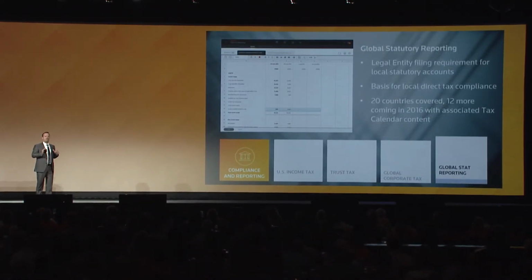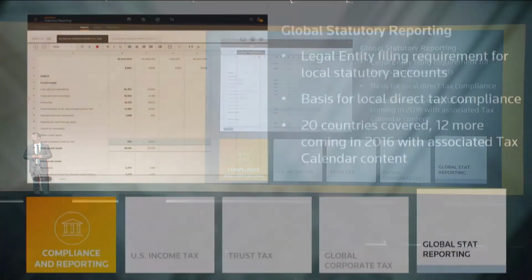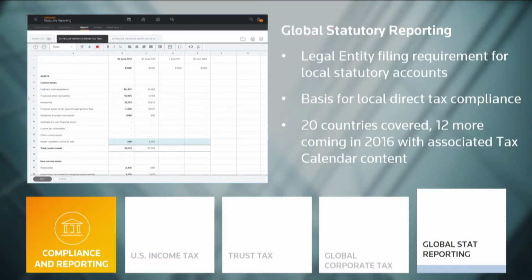Now, an area that some people in the room may be a little bit less familiar with is our statutory reporting product. This is a legal entity-based filing requirement in most non-US jurisdictions. It actually has to be filed at the same time as the corporate tax return, both of them filed electronically. So if we use the UK as an example, if your statutory reporting filing doesn't agree with your corporate return, you have to reconcile them for the tax authority.